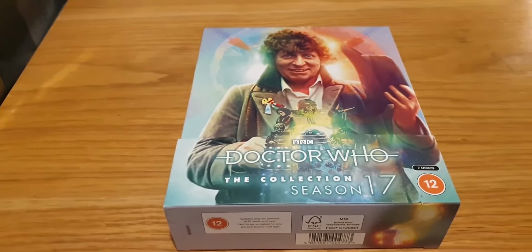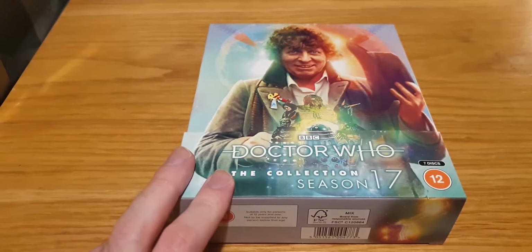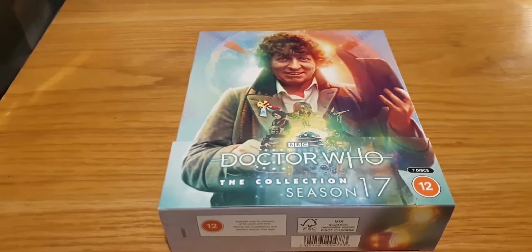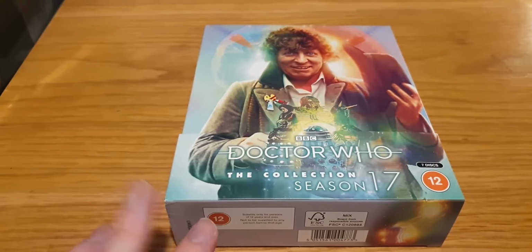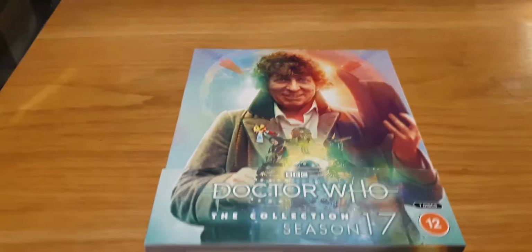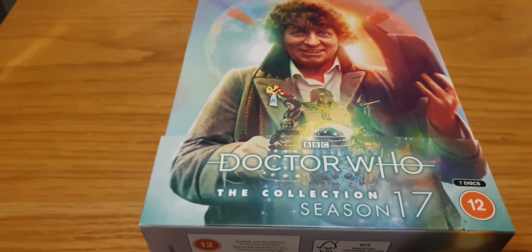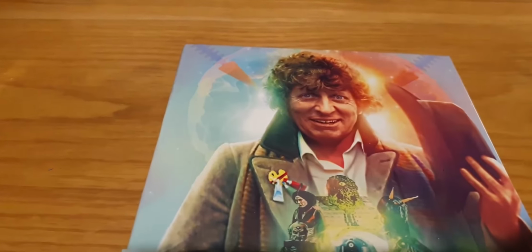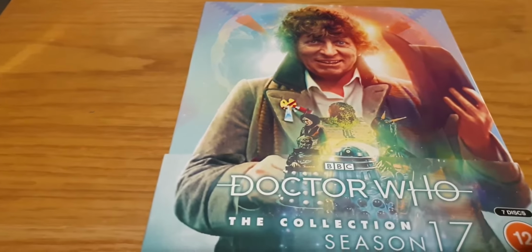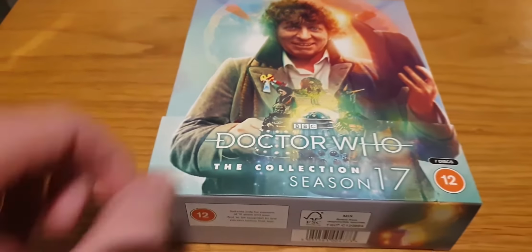This is the first of the Tom Baker seasons I've purchased in the limited edition packaging, because the rest were released before I started collecting these sets. So it's the first one I got in this design, and it's very spectacular, I must say. This is his penultimate season. So, got the likes of Romana and City of Death, and still some excellent content in these sets.